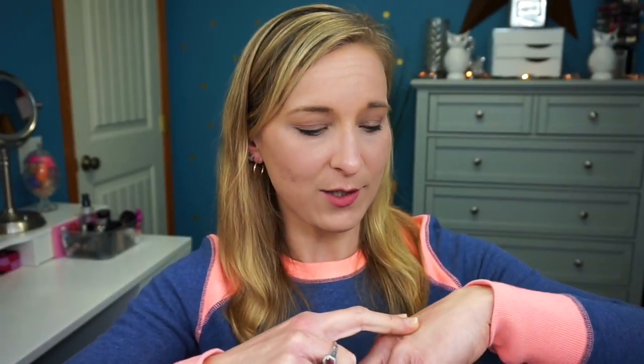So there is what they look like swatched on your fingers, and then swatched on your hand. Here's what they look like. As you can see, they have a gorgeous glow to them. I really like the way that they looked on my skin. I think that they worked out really, really nicely. We got another highlighter a couple months ago in our Boxycharm from the same brand.